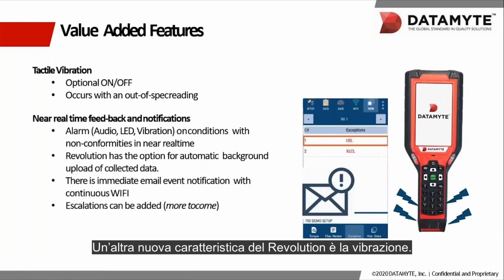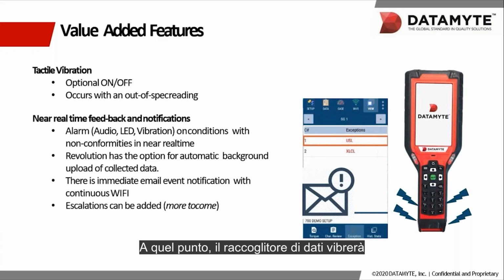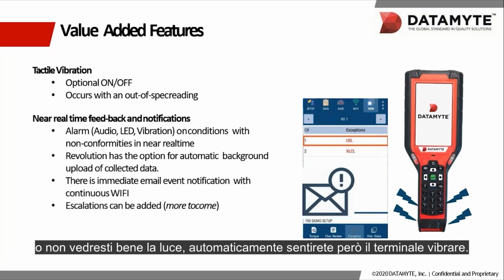Another new feature on the Revolution is the vibration. You know our talk ranges have, of course, LED alarms, a buzzer, and vibration. But in some cases, it is interesting that the data collector vibrates. Imagine that you have an LMI device or whatever, a gap and flush device, connected to the data collector, and you go out of spec, then the data collector will vibrate. It helps you in a noisy environment where you do not hear the buzzer or do not see the light well. Automatically you feel the data collector start to vibrate, and that is a condition of alarming, non-conformity or out of spec. You can define by yourself when that vibration or alarm has to be activated.